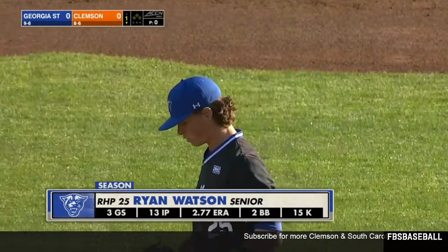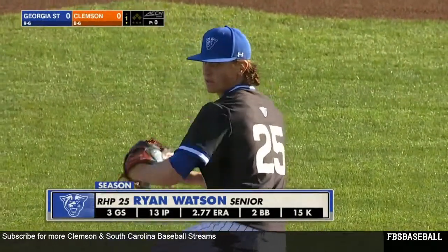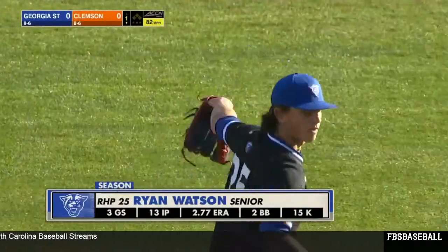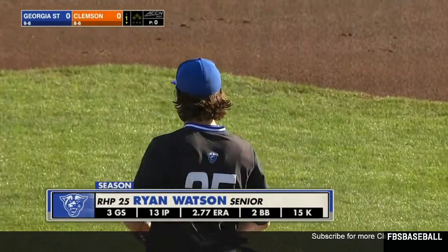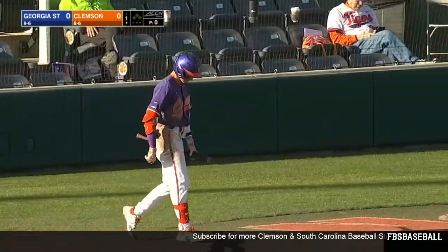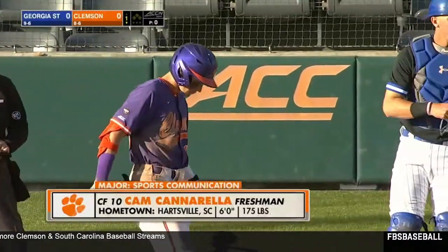Well, I think what's most impressive about his statistical line is he struck out 15 and walked only two. Opponents are hitting just .178 against him, so he's got good stuff. Fastball, slider guy. Fastball's going to be up in the low 90s.